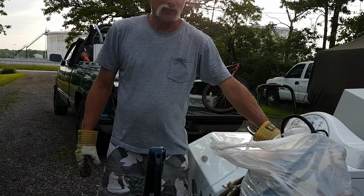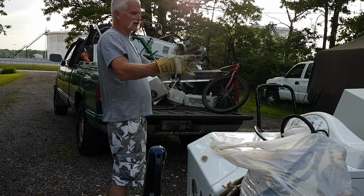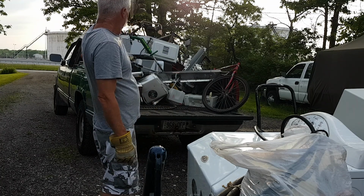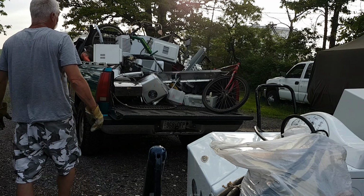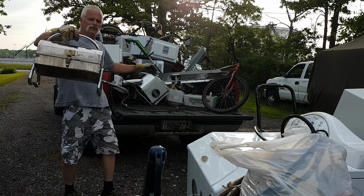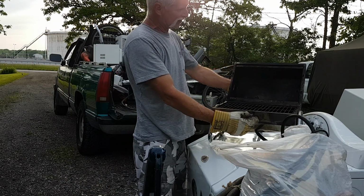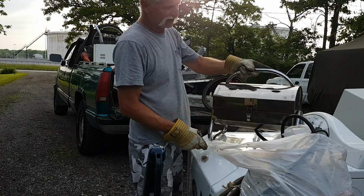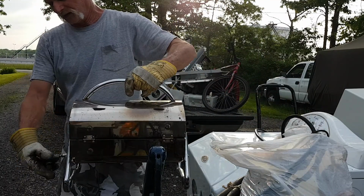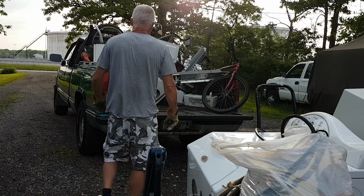I have to get a hold of my appliance guy again. Well, I got one and a part one. He might want it, might not. That's all we got for appliances other than dehumidifiers. And one lunch pail barbecue. Woo! Ain't that cool? Got the stainless steel look to it. Little tabletop model. I think that's pretty cool. Looks like a lunchbox. You just hook your little tank to it and away you go. But it's magnetic stainless, so it ain't the best.